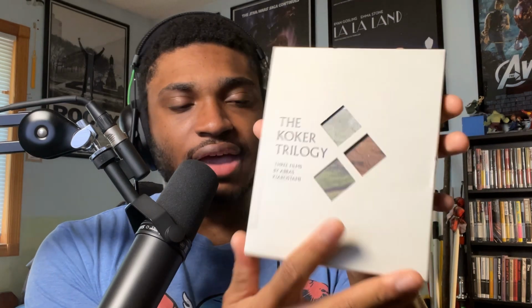This next group of films is a trilogy that I bought. I did buy one box set this July, and it's a trilogy of films I had just recently seen about 2 weeks ago for the first time, and I just absolutely loved all three of these films. And the way the director made these films, I really do appreciate because they really tell some interesting stories, and that is Spy 990 through 992, and it is the Koker Trilogy, directed by Abbas Kiarostami. I think I butchered that name also, so forgive me.